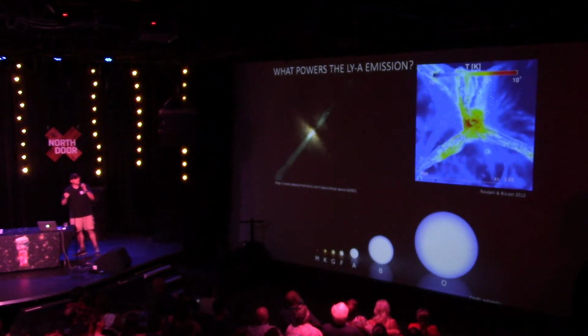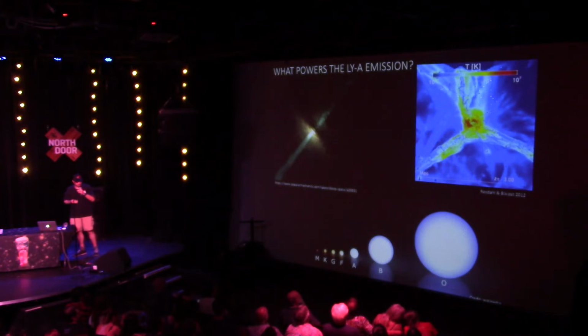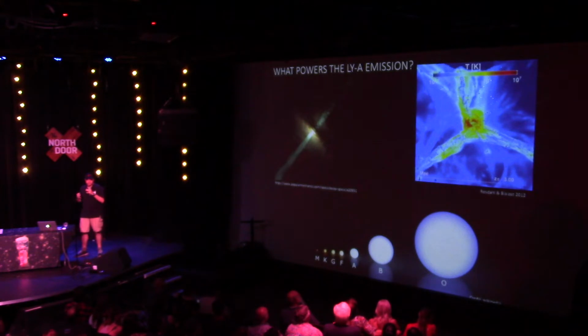Now, what powers the Lyman-alpha emission? Well, as we just discussed, in order to get Lyman-alpha radiation, we need a lot of hydrogen that can be ionized and then cooled so it can recombine and emit Lyman-alpha. In the case of Lyman-alpha blobs, there are two primary energy sources. The first is internal heating from the galaxies that are contained within the blobs. These galaxies are typically young. They're forming stars at a fairly prodigious rate. And a small fraction of those stars will be these giant O-type stars.